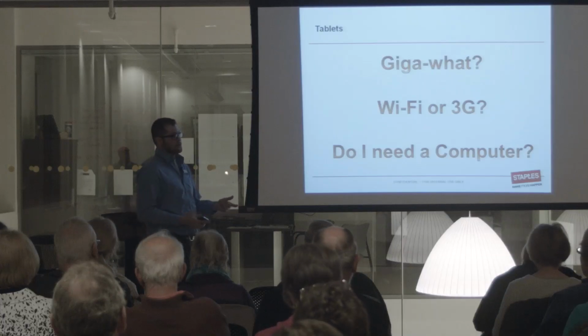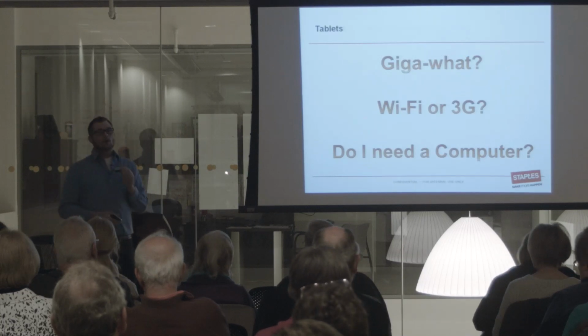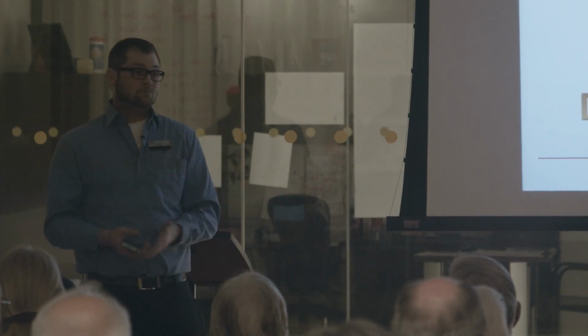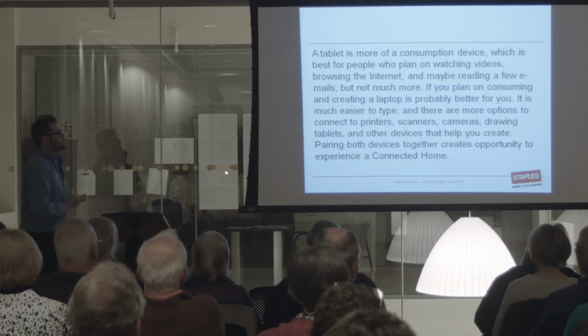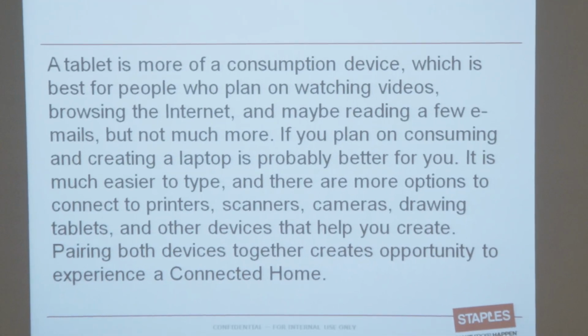iPads aren't upgradable. So if you're buying an iPad, be aware of what you want to store on it, because when you start storing applications on a 16 gigabyte unit, you're going to run out of space very quickly. So a tablet is more of a consumption device, which is best for people who plan on watching videos, browsing the internet, reading a few emails, but not much more.